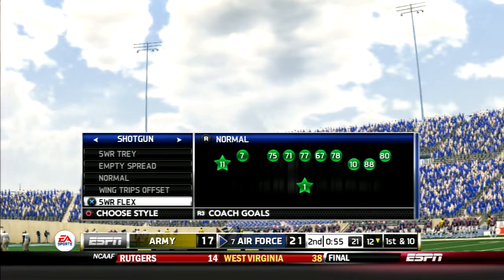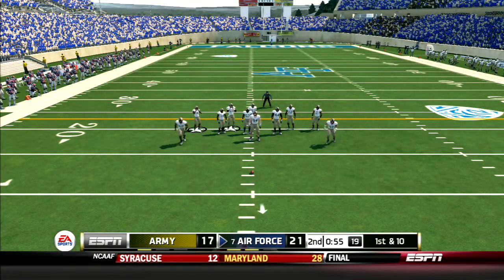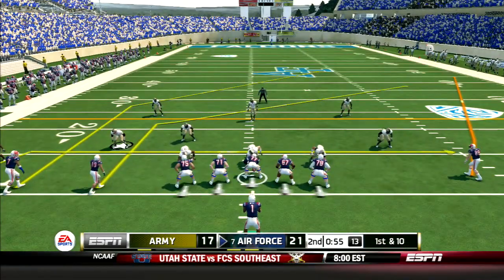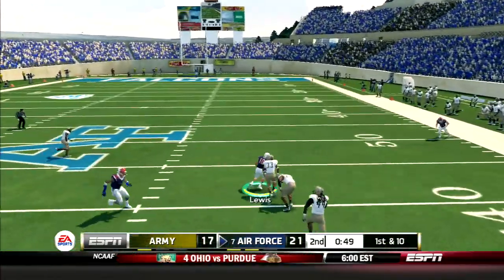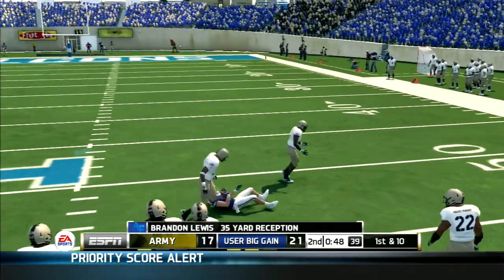And this game started where they wondered if they were going to be able to move the ball against this defense. And I think right now, as I said earlier, they seem to be growing in confidence with each possession. Air Force holds a 4-point lead. With a quick throw. And got him! Down at about the 47-yard line.